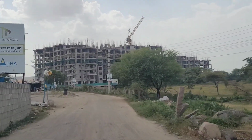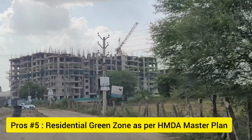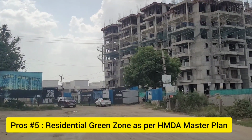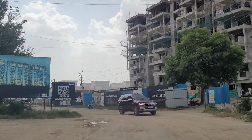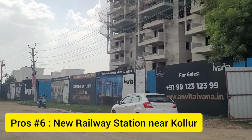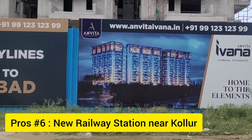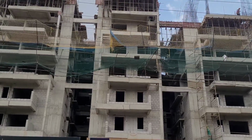Going to pro number 5, this is a purely residential green zone declared by HMDA as part of the master plan. So this is definitely an area which is going to be completely residential, without much commercial or industrial activity happening over here. And finally, there is a new railway station coming up near Kollur, maybe 500 meters to 1 kilometer from Kollur, and just beside the Radial Road Extension 7. That's also making it pretty attractive.